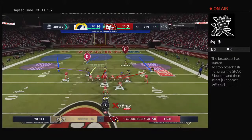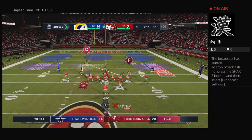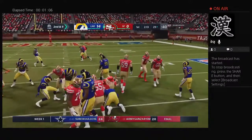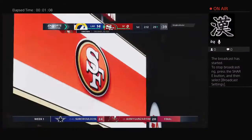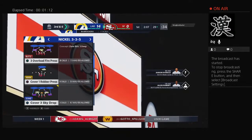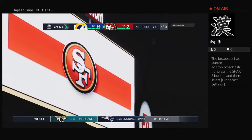2nd and 9. So many things have to come together just right for a screen pass to break for big yardage. The blocking, the timing of the pass to the runner, everything has to fit together just right. But on that play, the defense was able to disrupt things and hold it to a short game. Give him 3 yards, and now they're left needing a conversion here on 3rd and 6.